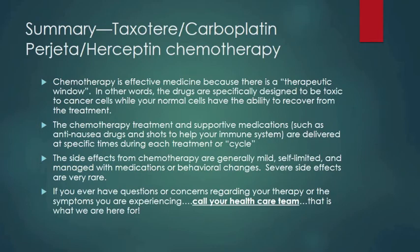In summary, the Taxotere, carboplatin, Perjeta, Herceptin chemotherapy regimen can be summarized as follows. Remember that chemotherapy is effective medicine because there's a therapeutic window. In other words, the drugs are specifically designed to be more toxic to cancer cells, while your normal cells have the ability to recover from treatment.